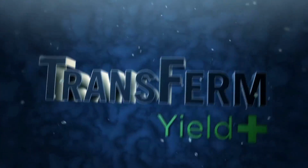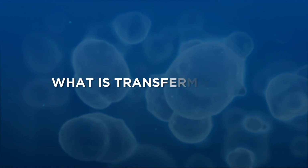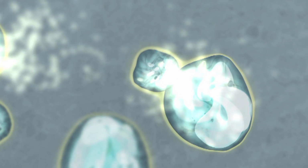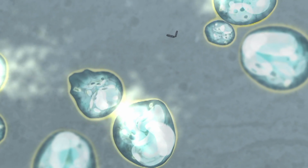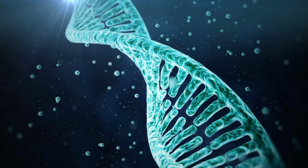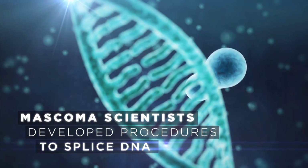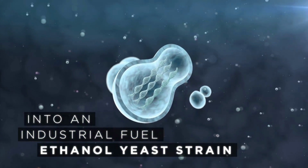Introducing new Transferm Yield Plus. What is Transferm Yield Plus? Transferm Yield Plus is derived from the yeast strain Saccharomyces cerevisiae, the same strain used in baker's yeast. However, the yeast in Transferm Yield Plus has been specifically engineered to outperform conventional yeast products in fuel ethanol production. This was accomplished using modern biotechnology to splice specific genes with yeast DNA. The result is a productive, safe, and very stable yeast with no antibiotic resistance markers.